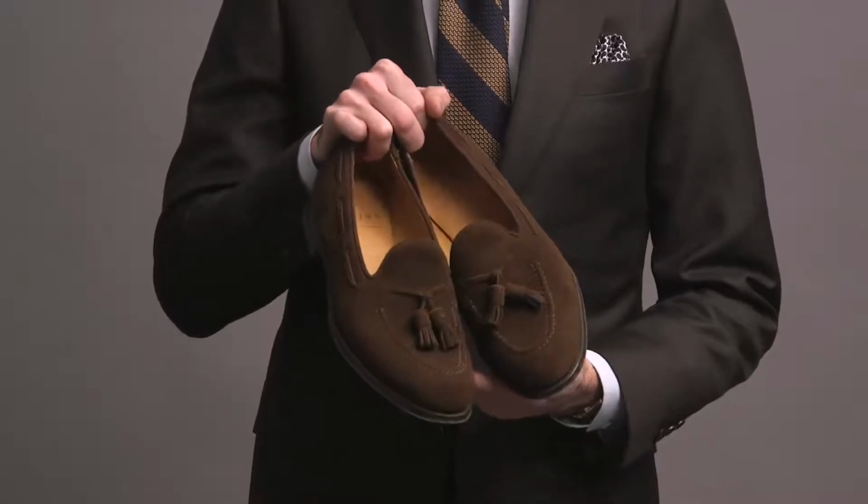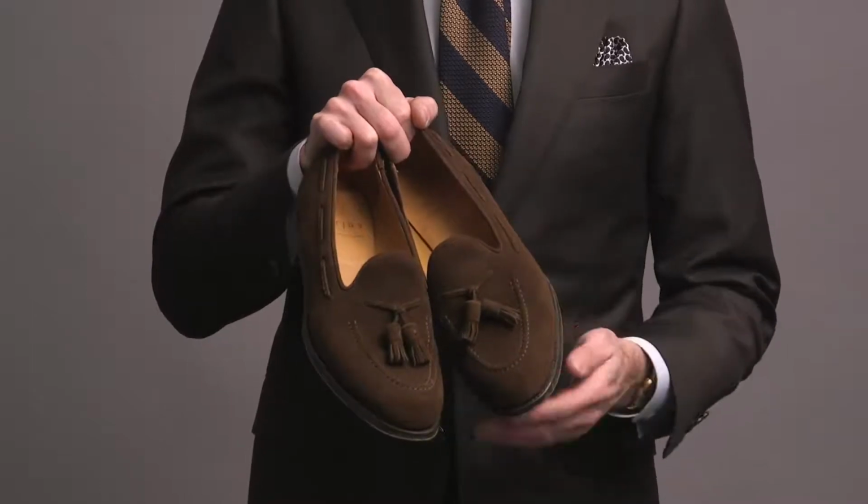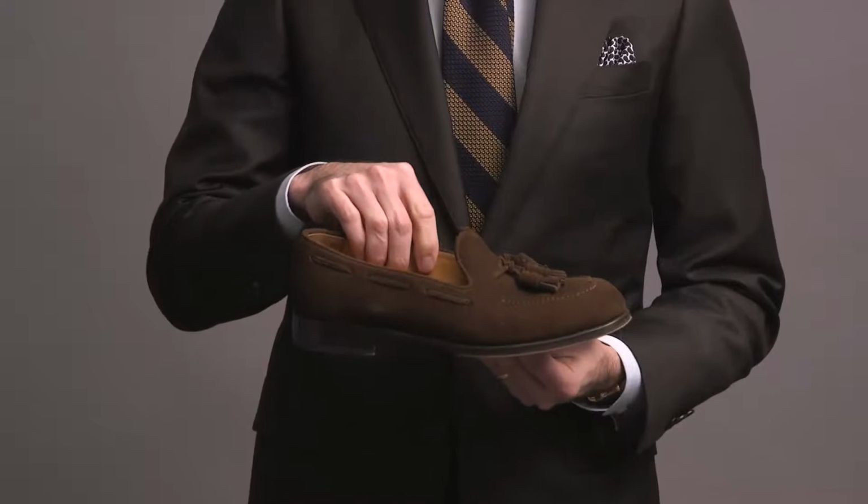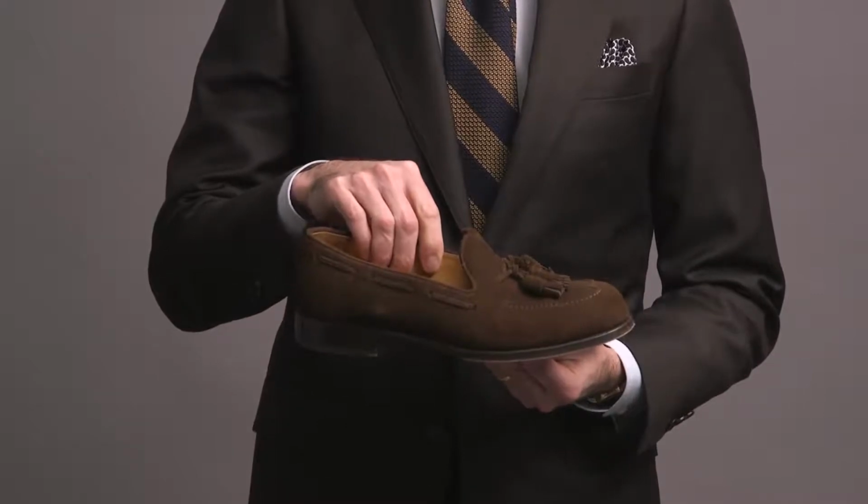Suede tassel loafer here by Morehouse. These are made in Spain, and like the Carmina shoes, these are an incredible value for the price. This pair is very versatile and works in any season. They look great with flannel pants, they look great with cotton pants, they look great with jeans.